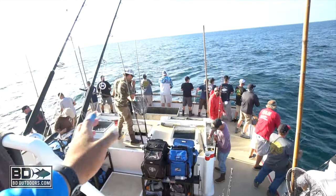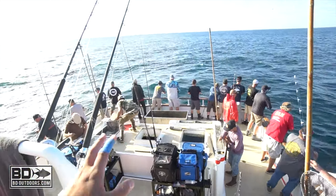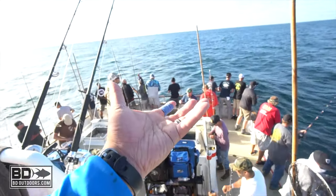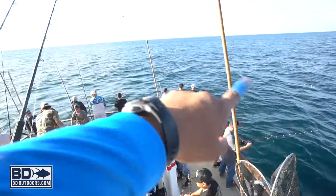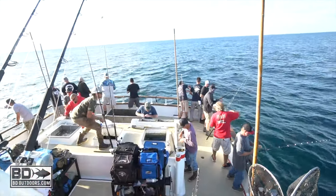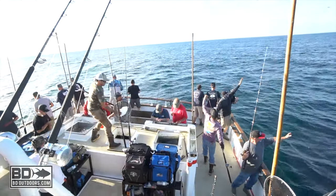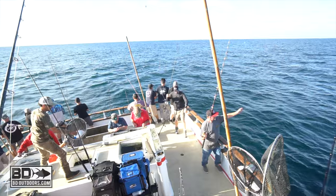Scotty's really busy right now. He's chumming the heck out of this bait, trying to draw the school of yellowfin up towards the surface and right into hook bait. So hopefully the school of yellowfin are willing to bite. Only a matter of time will tell.